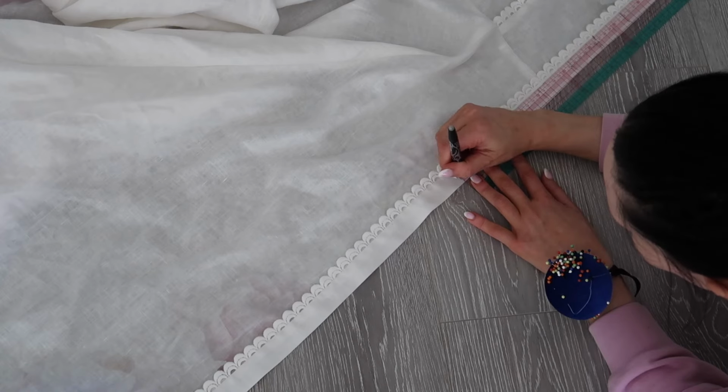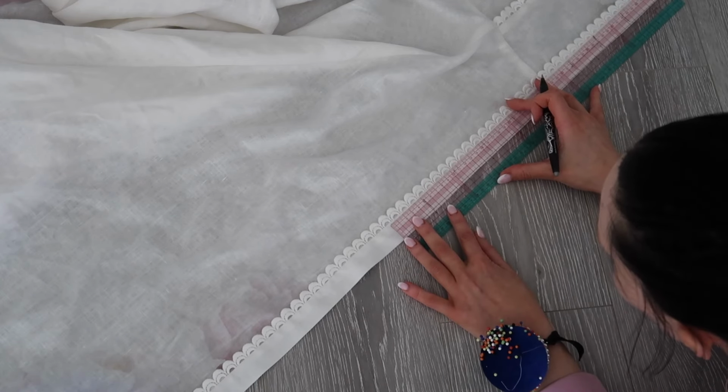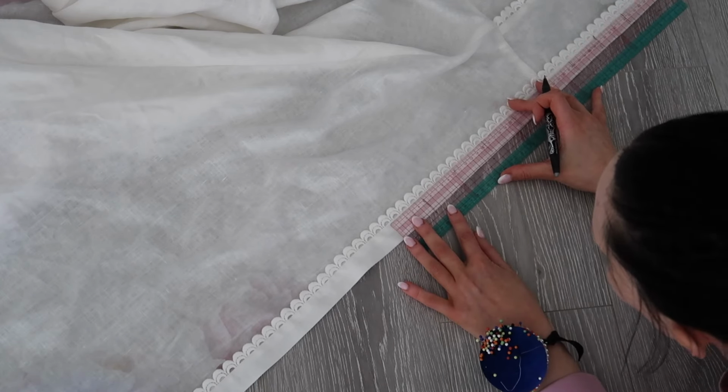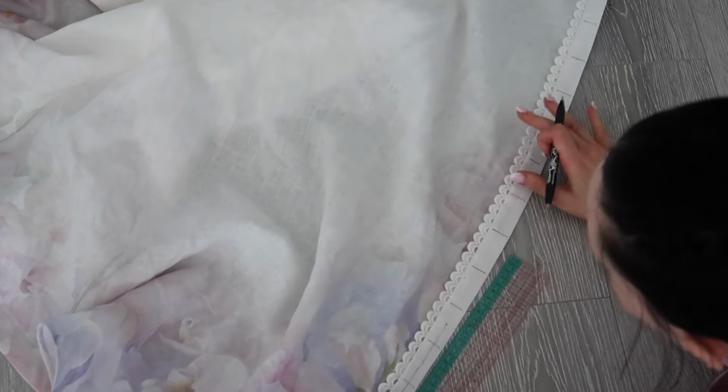I always suggest making a mock-up of the buttonholes first. You just don't want to practice buttonholes the first time on your actual garment because there'll always be a mistake. And then to figure out how far away to space each buttonhole, we just do a simple calculation.